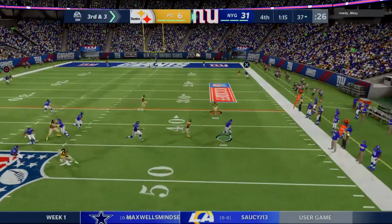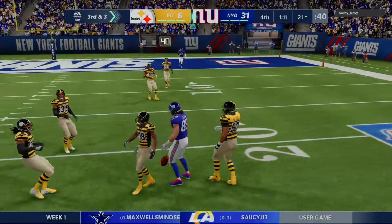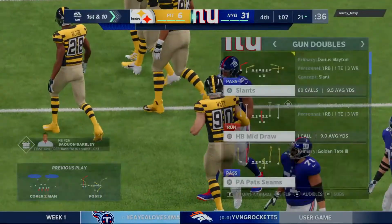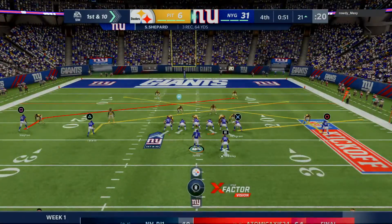Escaping the pressure right. And Ingram hauls it in. And he will have a Giants first down as they're able to get the third down conversion. It's a Giants first down on a gain of 16.